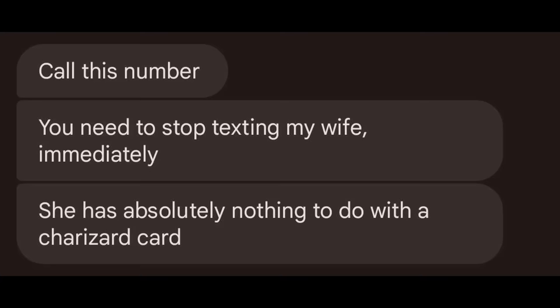The wife did not reply to me, but I did get a text from Ashley, the seller of the Charizard, which was very nice of her to do so. Here's those texts.